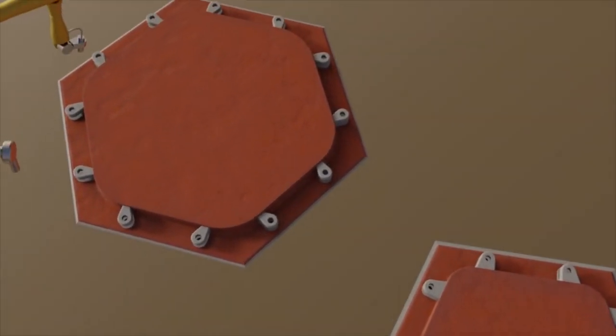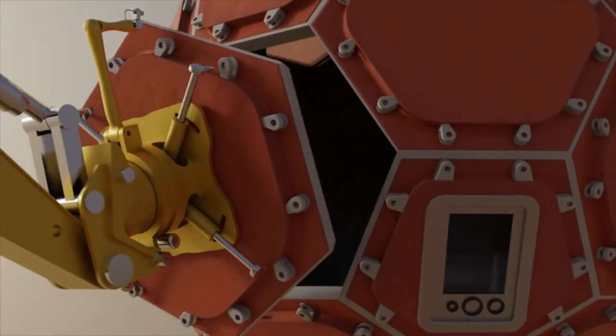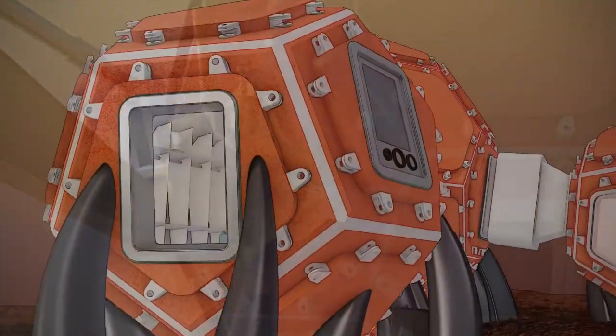The habitat is designed to be modular both inside and out to fit the needs of the facility. Once all the external panels have been placed, a tensioning device cinches the anchor points of the adjacent panels together. Let's take a look inside.